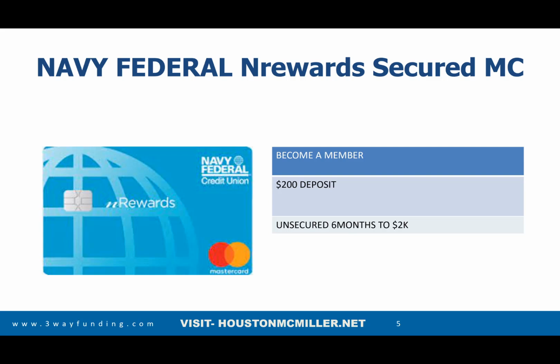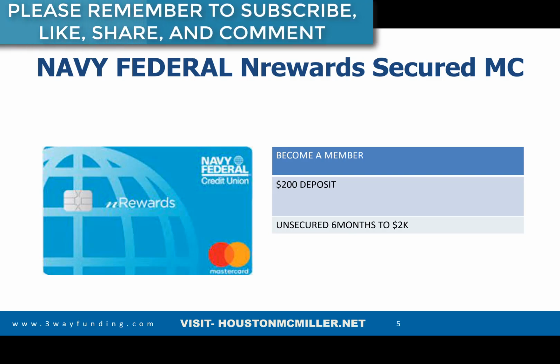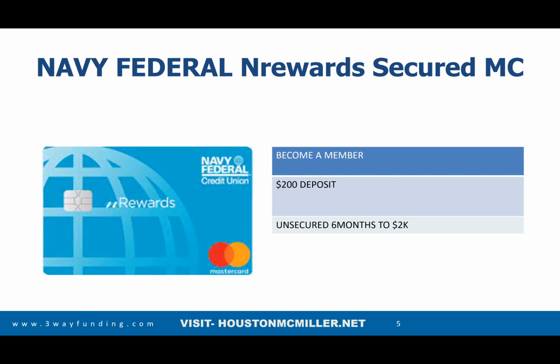So this nRewards credit card, you tell me, where can you go and you can make a $200 deposit and within 6 months it'll turn into a $2,000 credit card even with bad credit? Okay, now the key to this is as long as you're making your payments on time. So always make your payments on time. All right, this is one of the metrics that you definitely need.